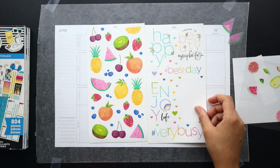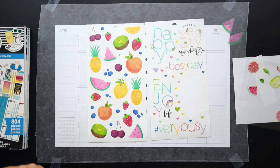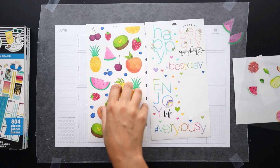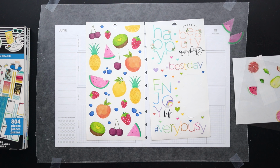It gave me the chance to use up some older stickers I got at Hobby Lobby that I've used a couple times actually in my health spread, and just have a few left over that don't really match with anything else. So I thought I'd try to mix them in here with the rest of these, and they have a similar feel. They're not quite the same, but similar feel, similar colors, so I think that they'll work nicely together as I put them on the sheet.